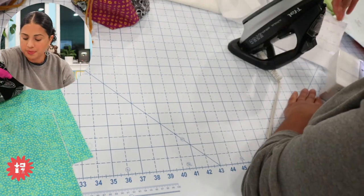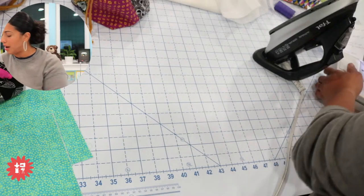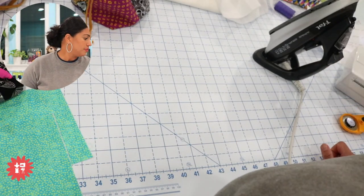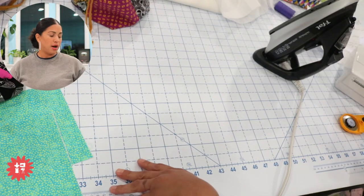So hopefully that helps. Let me double check the chat real quick, and then we'll move on to question number three that I have on here. Gloria is asking, what is the model number of this Juki?